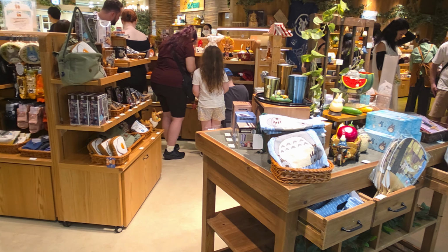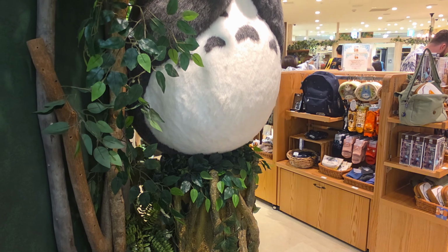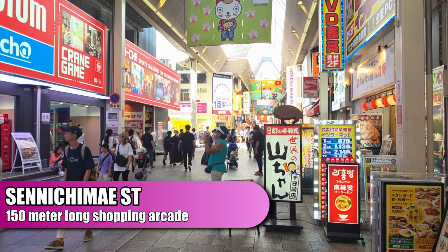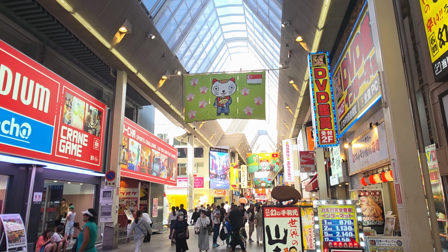On the way to Round 1, we wandered through the underground shopping area that connects the station. Osaka's underground malls are massive, and of course, we had to stop when we spotted a Ghibli store. The kids loved checking out all the merch before we kept moving. Next stop, Round 1 Stadium.